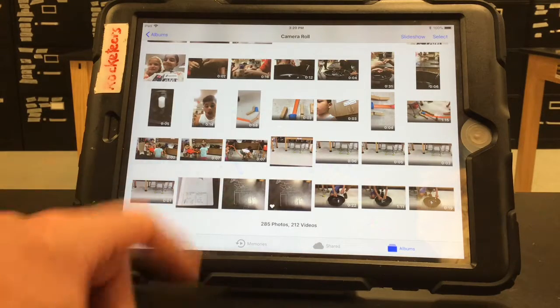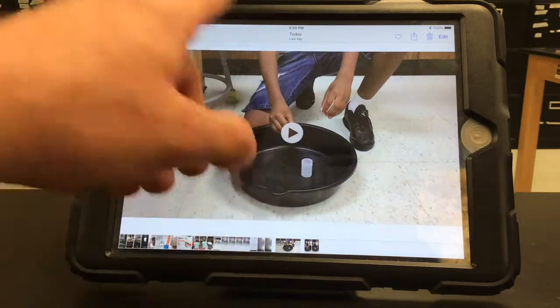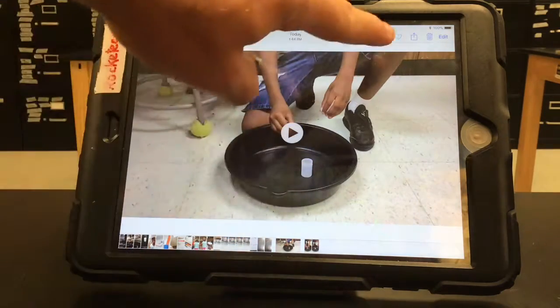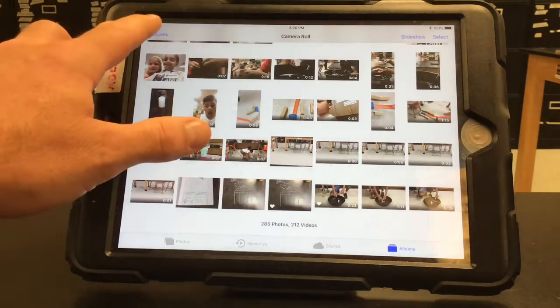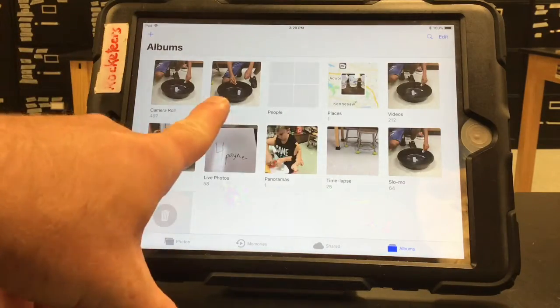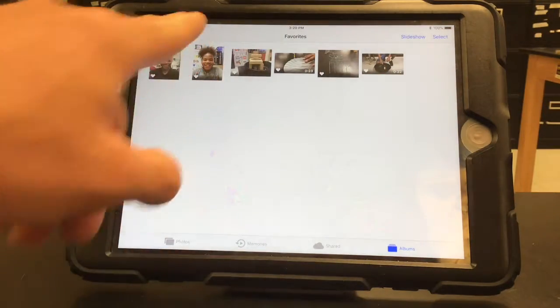So just for a quick example, let's find another one here. This one's probably pretty funny. This is 5th grade doing their rockets. So I'm going to go ahead and like that one. And now if I go back to camera roll and back to albums, there it is right there, Favorites. It automatically takes the ones that I really like, and you see some other students have already favorited theirs.